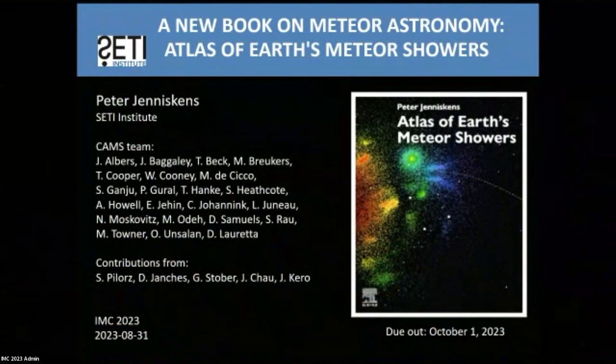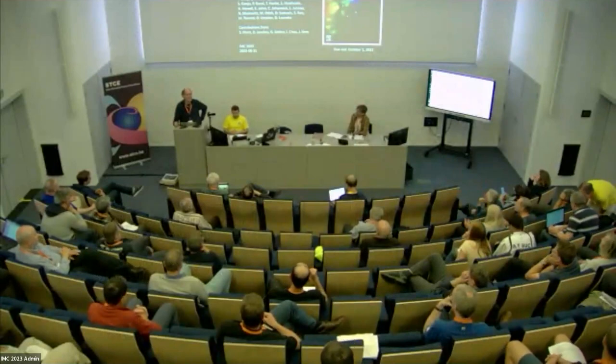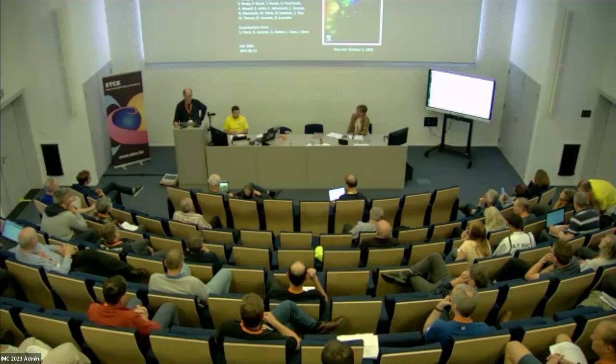Günther Stober made the MASI data set available. Jan Kero made the MU radar data set available, and Jorge Chau made the Chicamocha radio observatory data set available. So we have basically an overview of meteor showers for a wide range of particle sizes. And so you can see how the showers are different from one stream to the other.